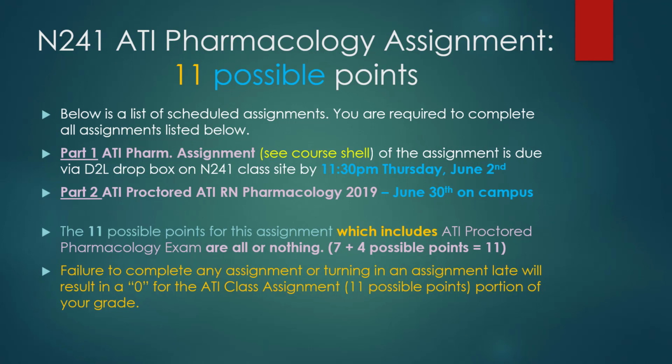Now, one of the most important and significant projects for 241 is this ATI pharmacology assignment. It's a bit confusing, but it's all spelled out here. It's worth 11 possible points. You can get up to 11 points for this assignment.